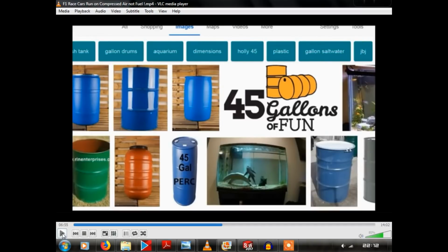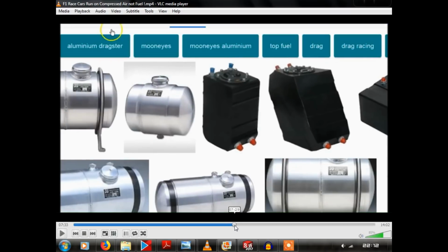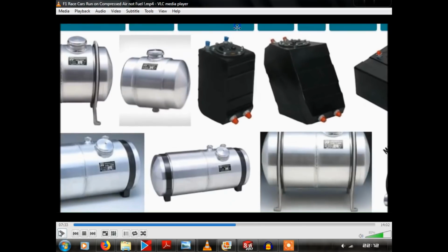Weirdly enough, I'm going to show you some evidence in a minute. So he yaps on about top fuel dragsters and all the rest of it, and then he shows us these. And what he says is just golden. 25 gallons, which would be half as big as an F1. And look at the tanks, folks. They're made of steel. That looks like aluminium to me, you dickhead.